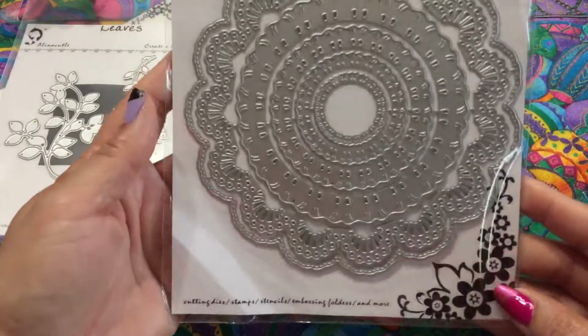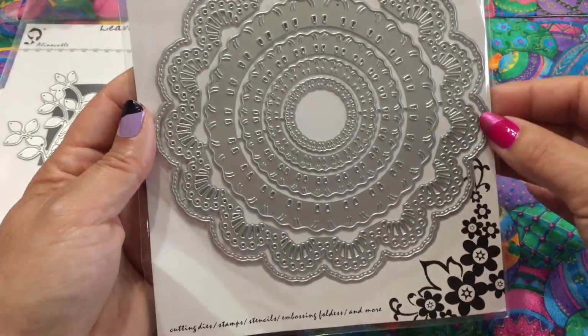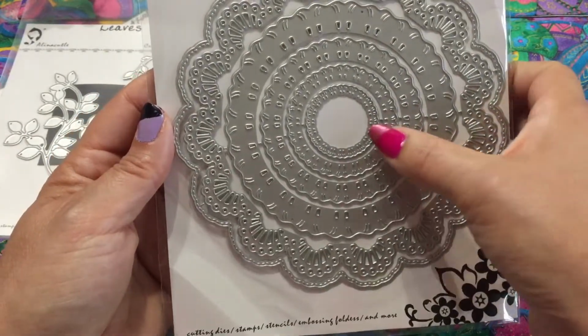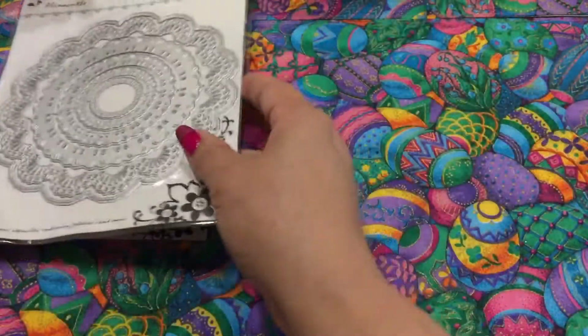I also picked up this doily set, which has 6 different pieces. You have the outer edge, which is 1, then you have 2, 3, 4, 5, and 6 pieces. I thought that was just so pretty.